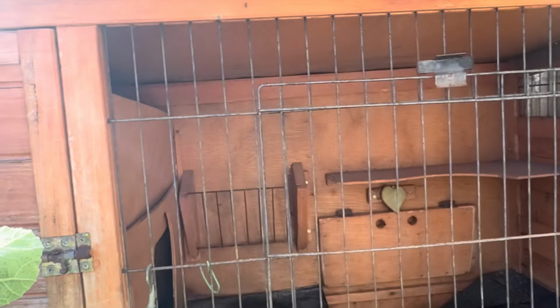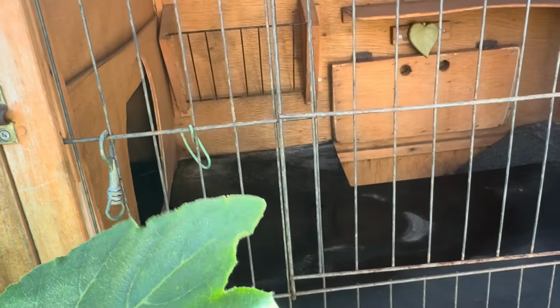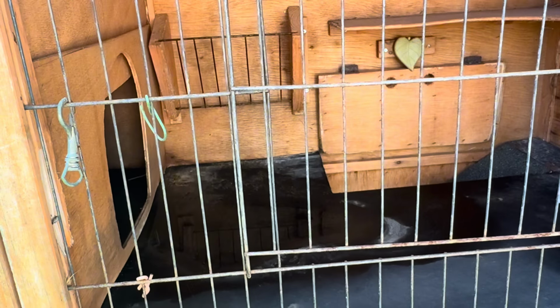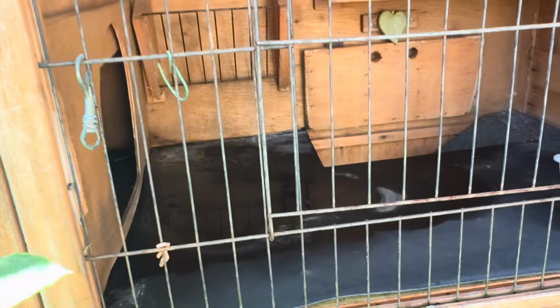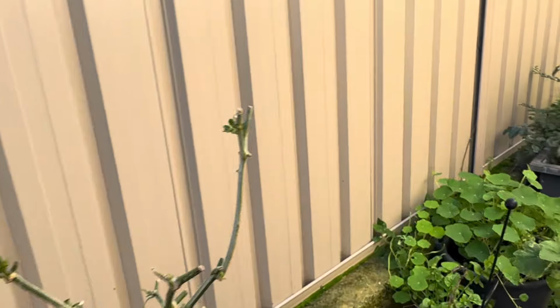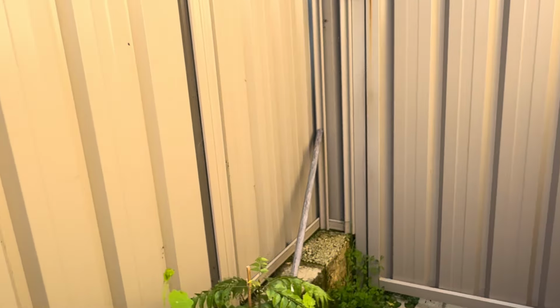Quail cage. I need to do something about the fact that the rubber is holding water. I'll probably actually take the rubber out of this because quails don't need rubber. They can have just thin wire. And then we'll come down here, sad alley.